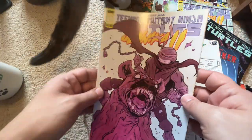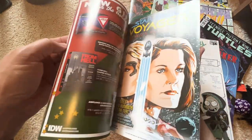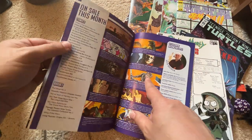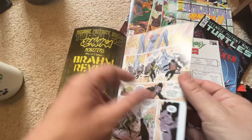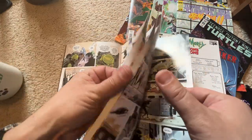We've got, and of course the next one is a TMNT. There's a Star Trek Voyager, 709. Star Wars. Just a pretty amazing set.